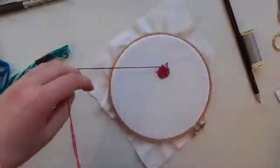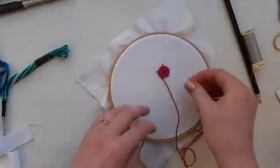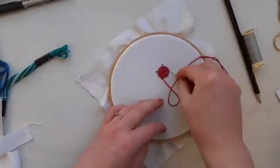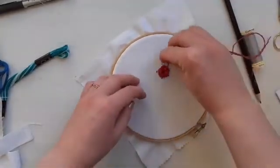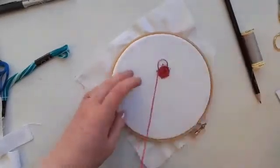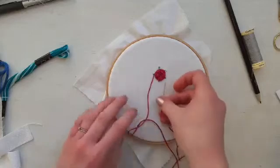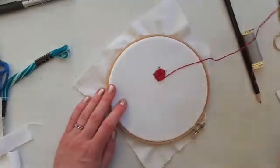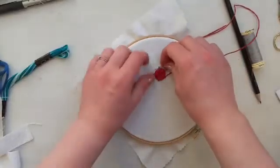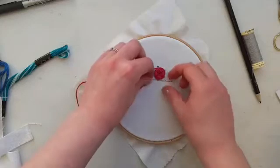So we'll do a few more. Over, under. See if I can do one more under there. And there we have it. So that length of thread was just about right, really, for what I'm working with. Still got a little bit left. So I think what I'll do is just finish off.